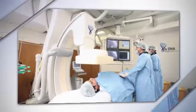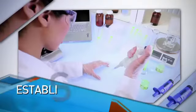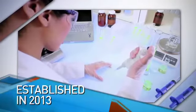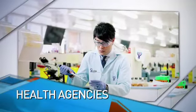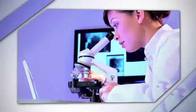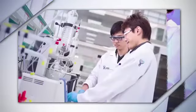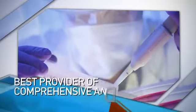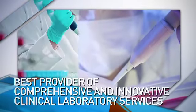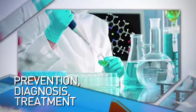The CTC test is conducted in Malaysia by Drdna Diagnostics, Sdn Bhd. Established in 2013, Drdna Diagnostics partners with fully accredited medical laboratories as well as health agencies, including the Centre for Medicare and Medicaid Services, which oversees clinical labs in the United States and Germany. Under the Federal Clinical Laboratory Improvement Amendment, CLIA, Drdna Diagnostics team promises to be the best provider of comprehensive and innovative clinical laboratory services for the prevention, diagnosis and treatment of complex chronic diseases.